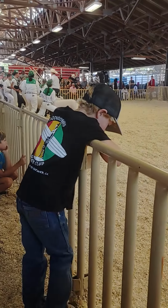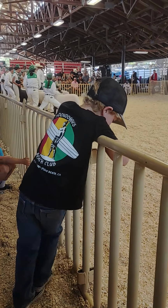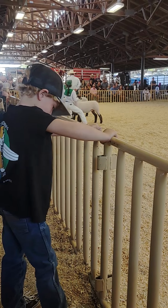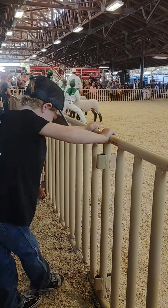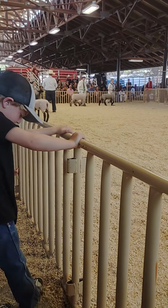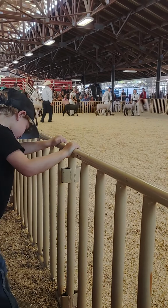Hey, we have the Sheep Show. Last little kid is one of mine. His name is Big Puck. This little kid's right away. Anyway, the sheep, there they go. Sheepy Shows.